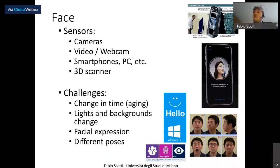The face, even if you are changing the pose or the expression, can be recognized, since we trained our brain, our neural network, from birth to recognize people just from the face.